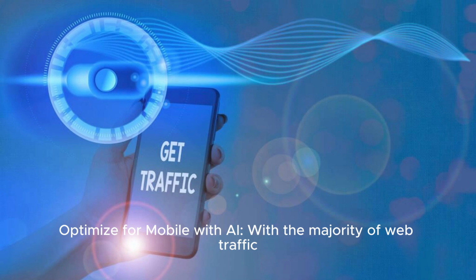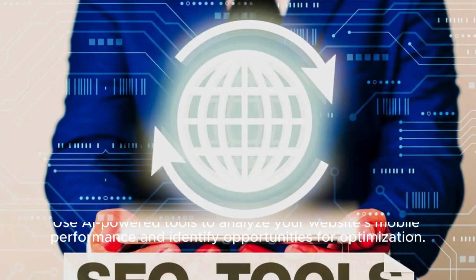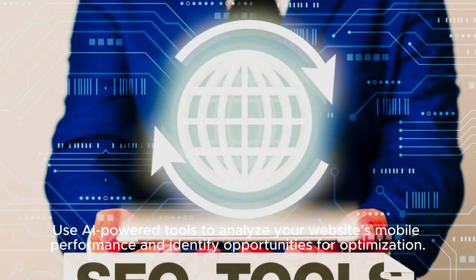Optimize for mobile with AI. With the majority of web traffic coming from mobile devices, it's essential to optimize your website for mobile users. Use AI-powered tools to analyze your website's mobile performance and identify opportunities for optimization.